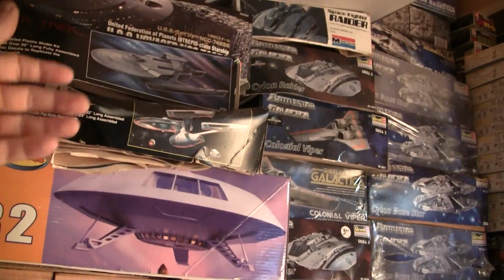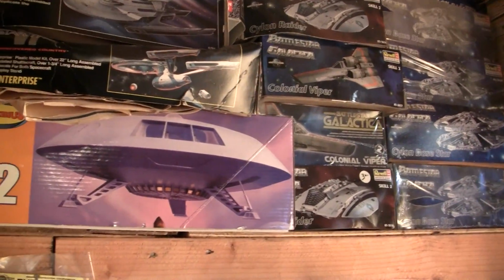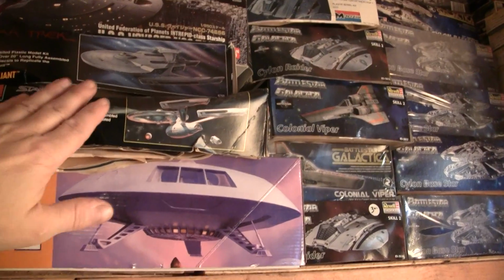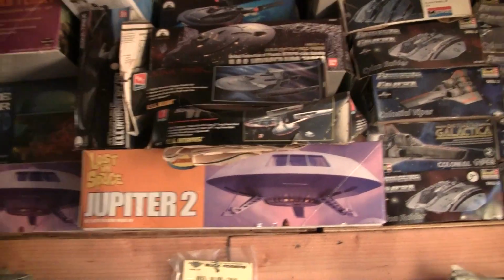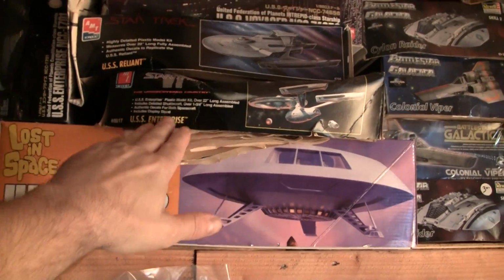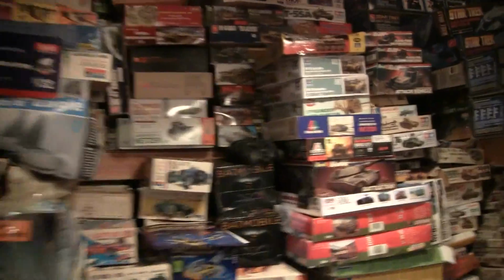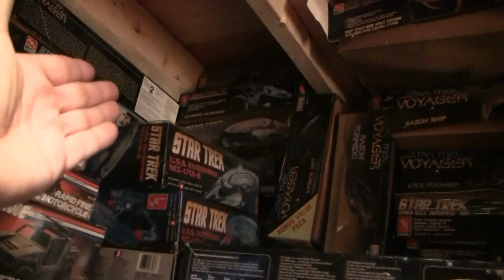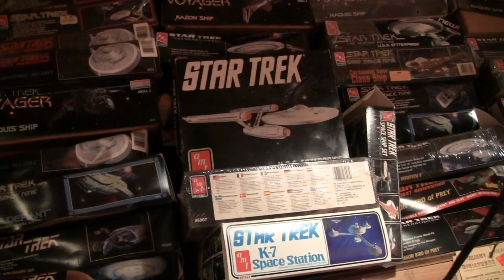Got a bunch of the old AMT Ertl kits, Reliance, just for different conversions for the Reliant itself. A lot of Enterprise kits. I do buy a lot of Enterprise kits because I like to have one in every box. Like this is Star Trek 6, the Undiscovered Country box. I have smoothies for the, let's go over here. See if we can find one. Well, there's Star Trek 4. I just try to have all the Enterprises that come in all the movie boxes.